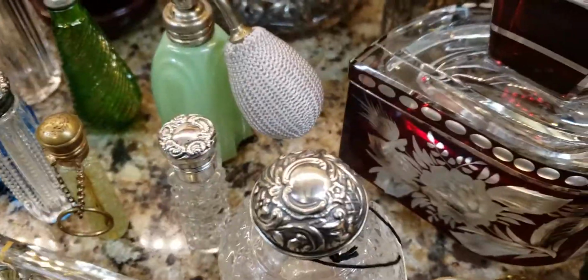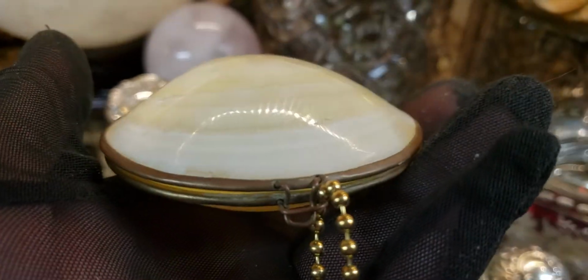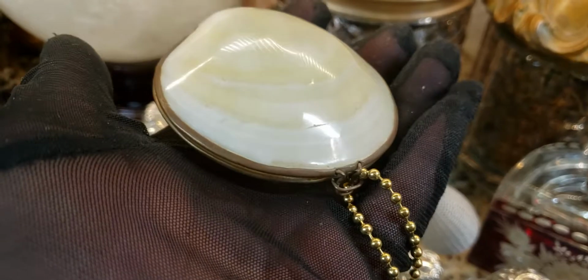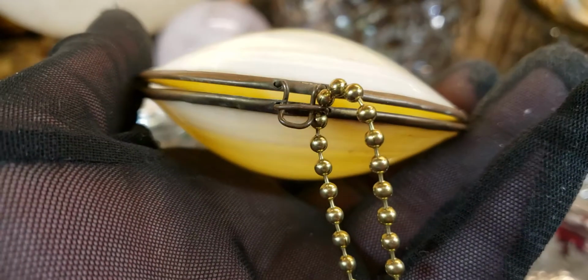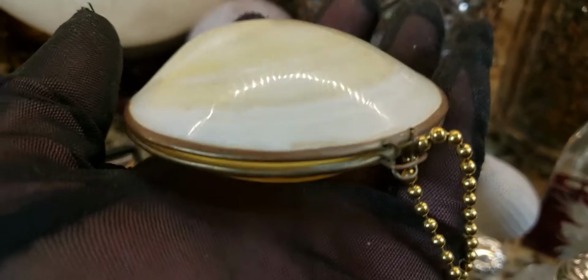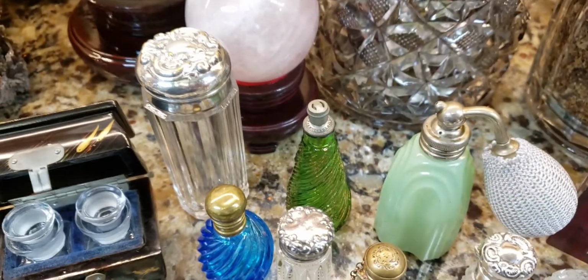Now this one is actually a seashell hinged box, and you can keep your snuff in there. And again, I added my own little chain to it, just to give it a little bit of pretty ornamentation. And it can come right off if I just get in the mood to remove it. So this would have held powder in it or snuff. It's not as pretty as the other ones.